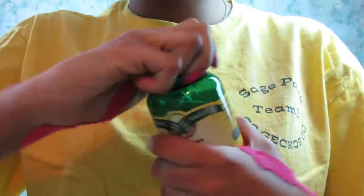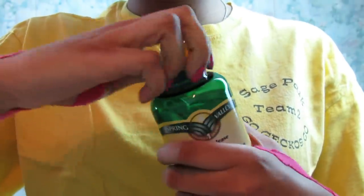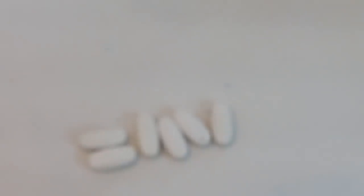Sometimes it'll work perfectly on its own with other colors, but for blue, it's kind of a tough process, so I'm just using it to start fading out the blue. I started with 6 pills, each 1,000 milligrams.